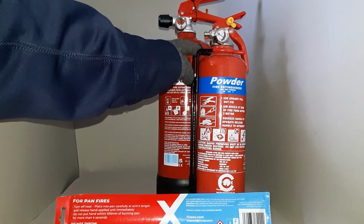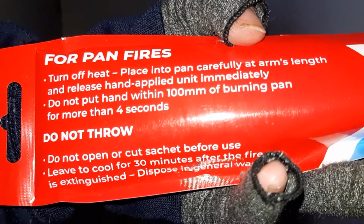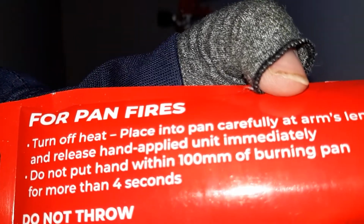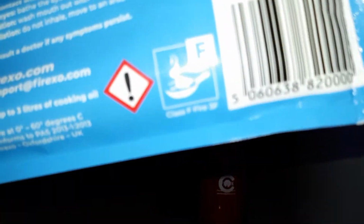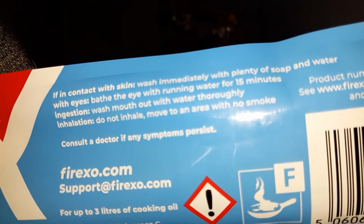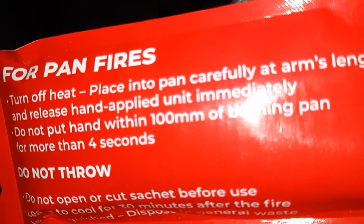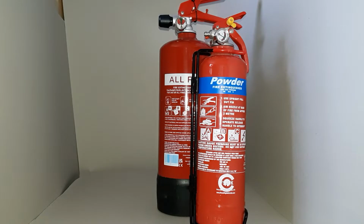Now, I can't remember which extinguisher it was, whether it was this one or when I bought that one, but this came as a free item in the purchase. And as you can see, it's for fighting pan fires, generally deep fat fryer type fires, when they say pan fires. Now, I don't use deep fat frying. Generally, the closest I come is using a frying pan with a low amount of oil in it. However, having this means that if for any reason my frying pan decides to catch fire, I do have an option other than the fire blanket and able to put it out.